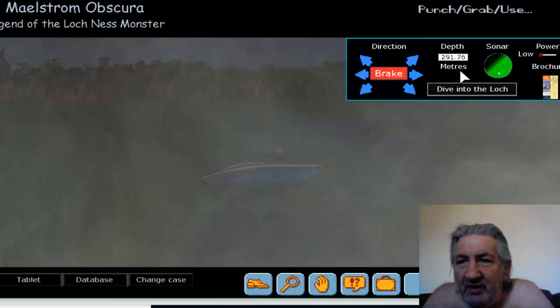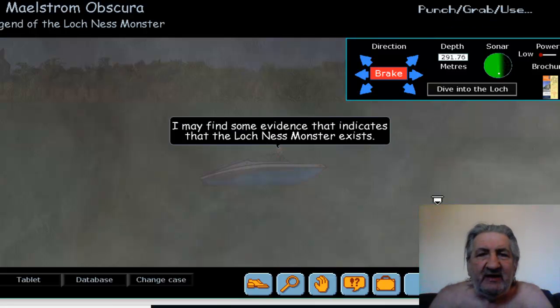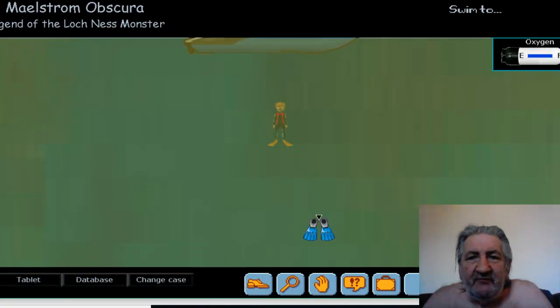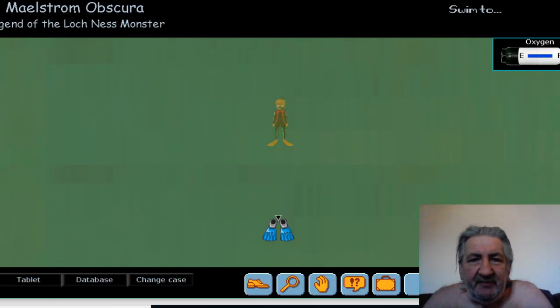Ah, now we've got a structure. What's below? Does something flow? Is it anything to do with Nessie? Let's go down that road. You never know, it might be something more from that. Maybe there's really, really good evidence. This is a really deep part of life. It's very deep. Probably the deepest part of the Loch.